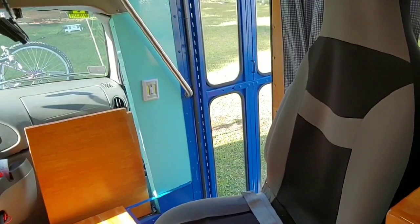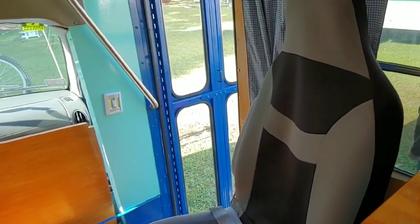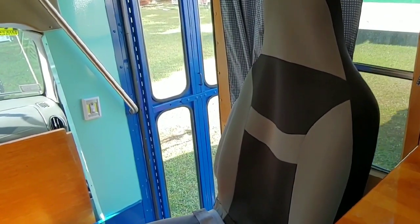This seat turns. It turns all the way completely around. That's nice. Yeah.